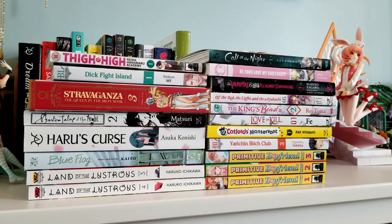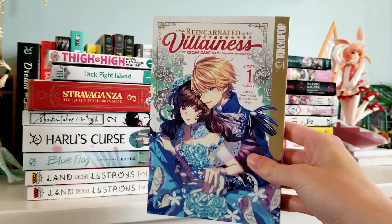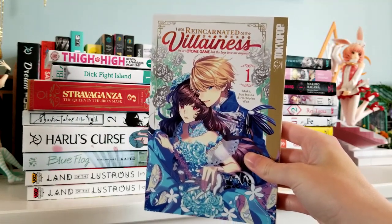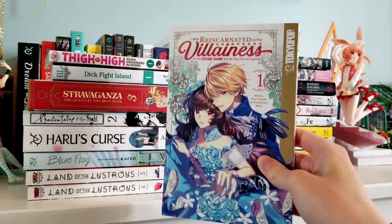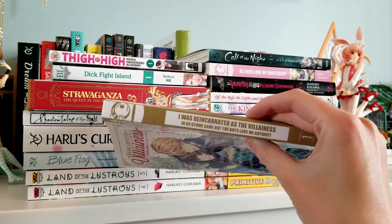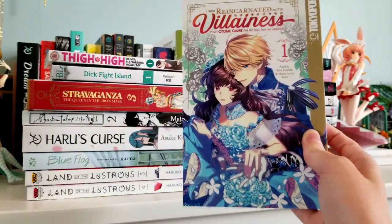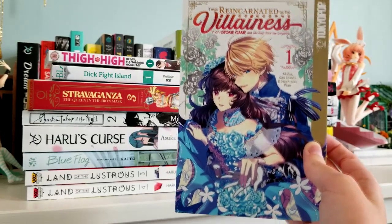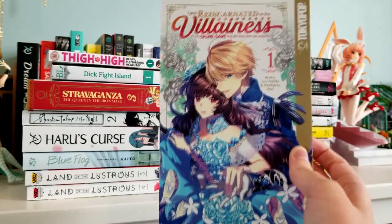Welcome back to the last part of my May manga haul. I just wanted to give a good overview of all of the manga that I picked up. Also show two more volumes that I did get in May that I didn't have time to film the unboxing of. One of which was the manga I Was Reincarnated as the Villainess in an Otome Game, but the Boys Love Me Anyways. This is a manga published by Tokyo Pop, and I just picked it up. It just follows that fun format of having the longest title ever and also being, I think, based off of a light novel. It's just one of those Otome Game isekais, and it's just a fun read.